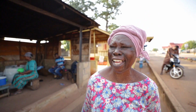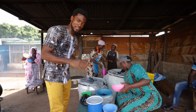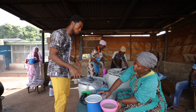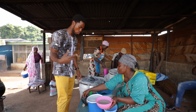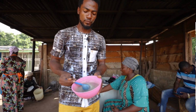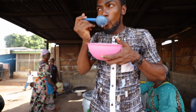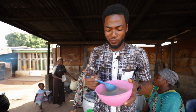Thank you so much. I'm really honored for this opportunity. Cocoa is ready. It's time for me to try the cocoa, and I like my cocoa with groundnuts. So I'm going to take cocoa with groundnuts. This is how cocoa looks when it is ready, and let's try it. This is nice, you know.